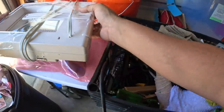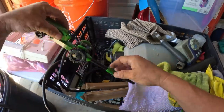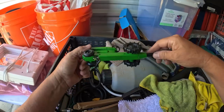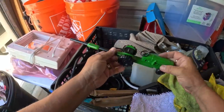I don't know what that is. Another empty bottle. Dude's been partying in here or something. What's this? I think it's a bottle opener. See that? That's cool. Or is it a lighter? Wait, what is this? I think it's a lighter. Aha. Yeah, it still works. It's a lighter. That's pretty funny.